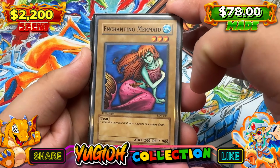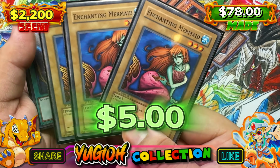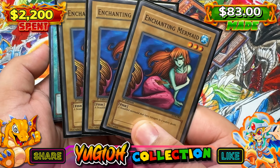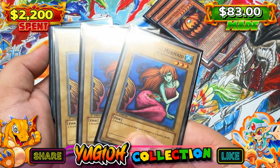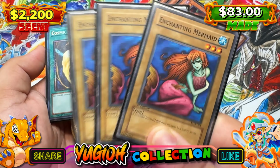We got Enchanting Mermaid. I believe we have a playset of these. This is a first edition from Legend of Blue Eyes, the first ever set in Yu-Gi-Oh history, at least in the TCG. Look at that, just beautiful near mint copies. You just don't see these type of cards anymore, guys. Very, very vintage right here.